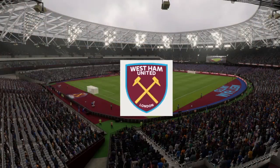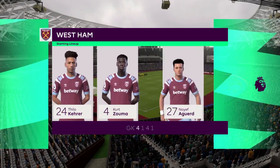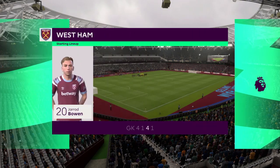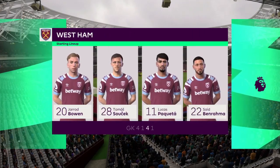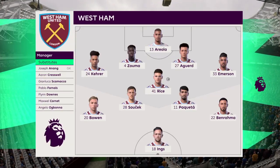And the starting lineup for West Ham United. Alphonse Areola begins in goal. Thilo Kehrer plays with Emerson in the fullback positions. Tomasz Soucek starts alongside Declan Rice in central midfield. And handed the role of lone striker is Danny Ings.